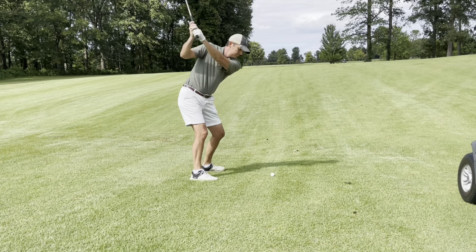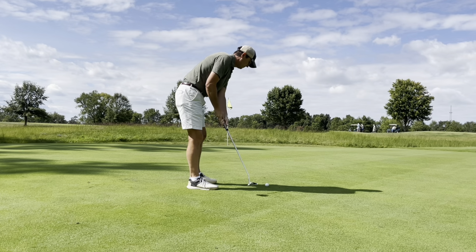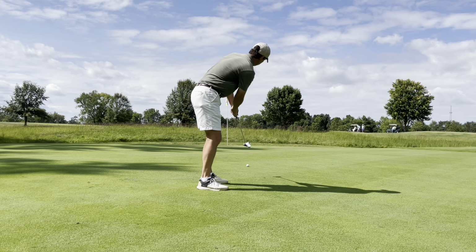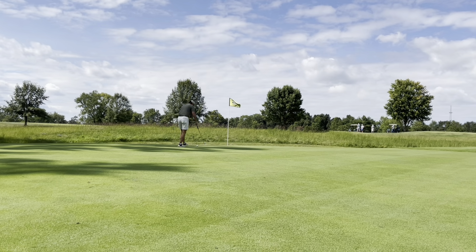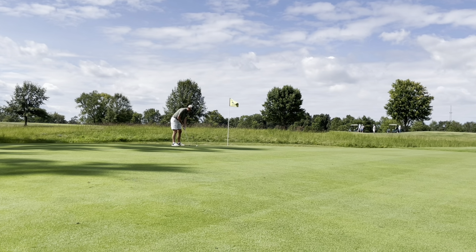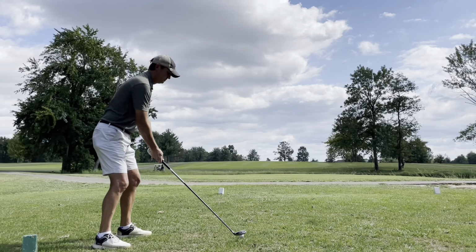So this hole I actually missed the drive. This is my second shot, hit a good drive down the middle, and this is a tough hole. A lot of trouble to the left, so I had to bail out to the right and left myself about a 40-foot putt uphill. And yeah, not a good putt. Leave that about 6 feet short and to the left. I need this for par. And it does not drop, so that's a 3 putt.